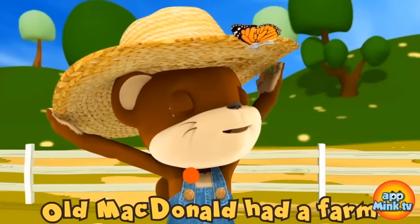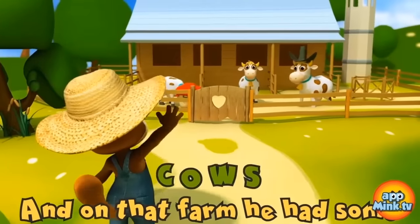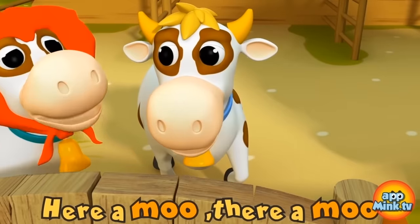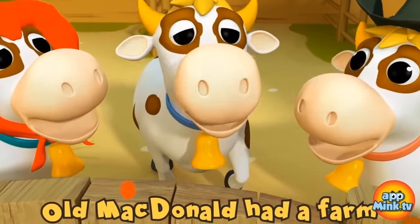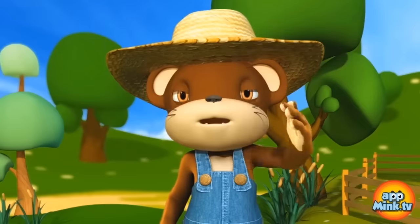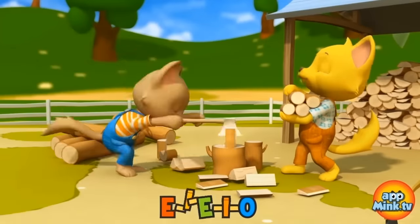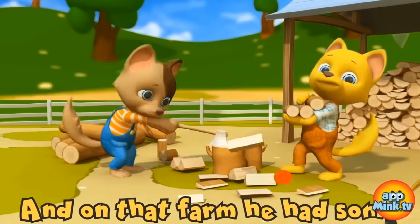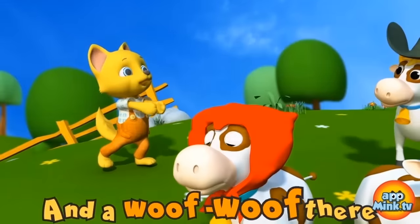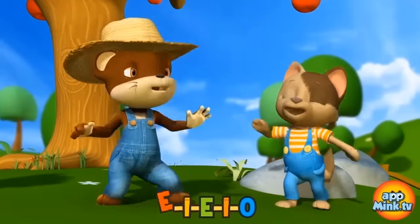Old MacDonald had a farm, E-I-E-I-O. And on that farm he had some cows, E-I-E-I-O. With a moo moo here and a moo moo there. Here a moo, there a moo, everywhere a moo moo. Old MacDonald had a farm, E-I-E-I-O. And on that farm he had some dogs, E-I-E-I-O. With a woof woof here and a woof woof there. Here a woof, there a woof, everywhere a woof woof. Old MacDonald had a farm, E-I-E-I-O.